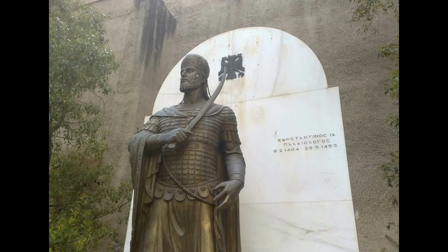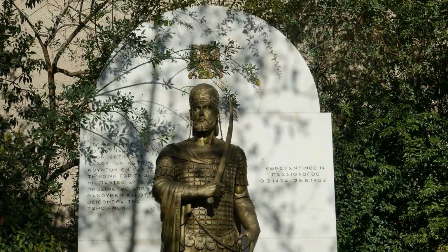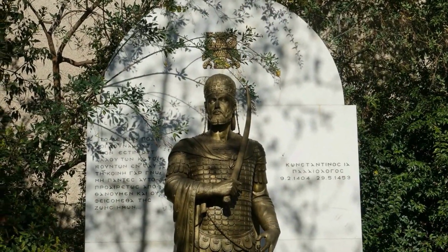At the far end of the square, furthest from the cathedral, stands another statue of a warrior holding a sword. This is Emperor Constantine XI, the final ruler of the Byzantine Empire. In 1453, Constantinople was toppled by the Ottoman Turks. Soon Muslims controlled Athens, and Christians had to lay low for the next 4 centuries.